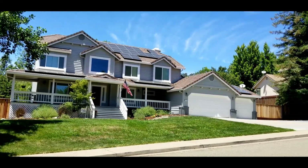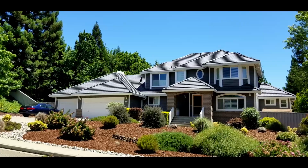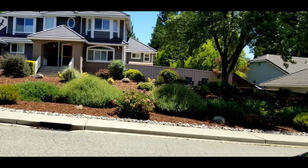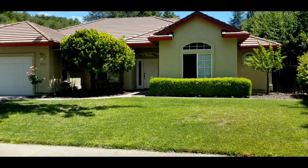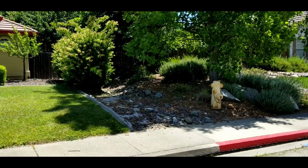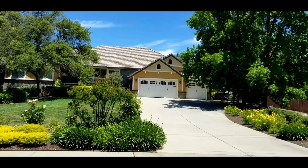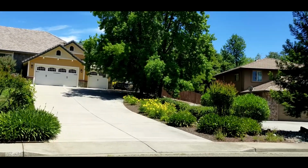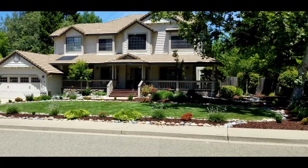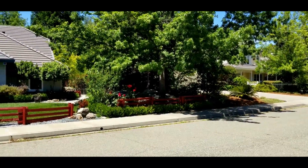Now hop in your car, take a slow drive through this impeccable neighborhood, fall in love with the community, and get ready to find your dream home. Choose between a Sierra view, Folsom Lake view, or a sunset view of your choice. Or maybe, just maybe, select one of the few remaining lots in this community and create your own dream on your terms. Come on by. I'll be looking for you.